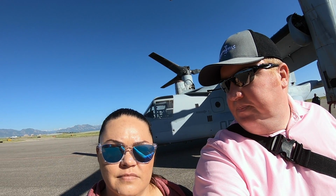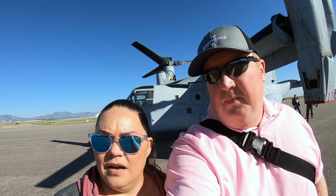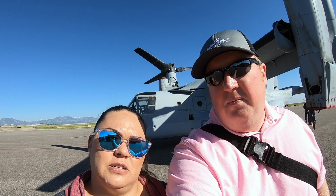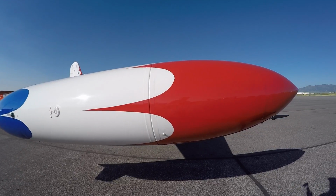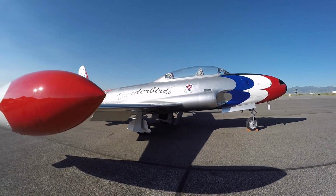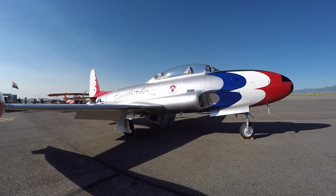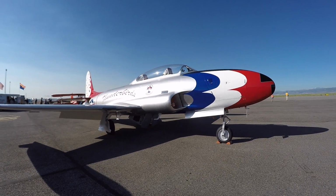What do you think, babe? Yeah, this has been pretty neat. Everybody's super polite here and has been feeding us some information. I mean, I know nothing really about these planes. You know a little bit more than I do, just because you have a history with aviation. But this is really neat. It's been really cool to see them land and watch some of them take off.